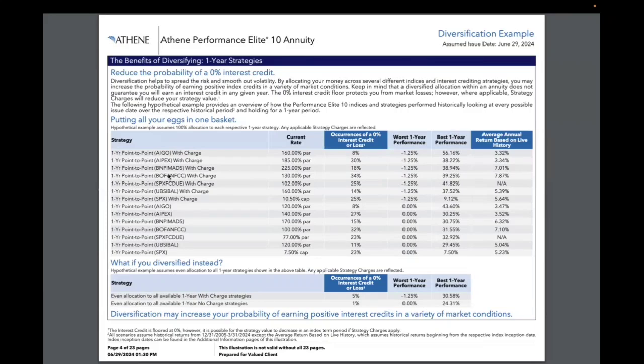Now, the next page is all of the allocations, right? How they work, which ones you can choose from. You can see the participation rates, which basically means, just for simple math, for the Apex here, if we get a 10% return on the index and the participation rate is 140, your client would get a 14% return. Okay. So these rates are subject to change every time the index is up on a year-to-year basis. You should know that going into a presentation with a client.